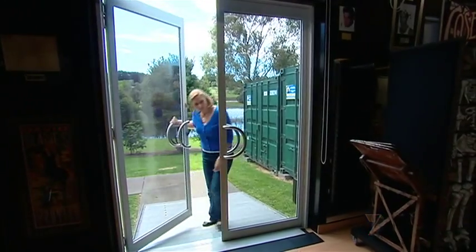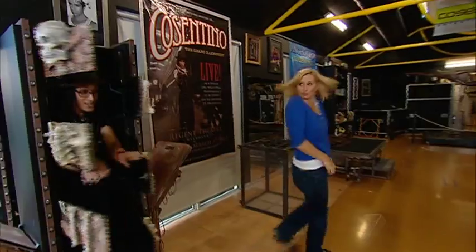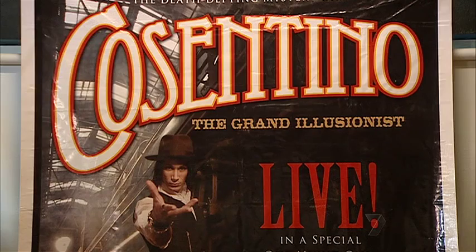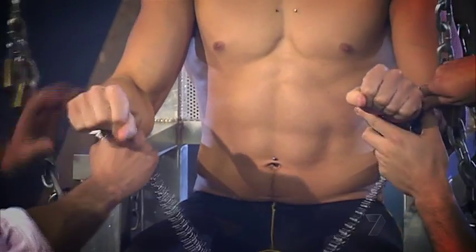So we're here in Melbourne to go behind the scenes to find out just how some of that magic is made. Woo! Hello. I should have guessed that you were going to make an entrance. Yes, did you like it? I love it. This is fantastic. Welcome to the studio where the magic happens. Oh, I recognise this. Yes, from my TV special. That is the chair that I was placed into.